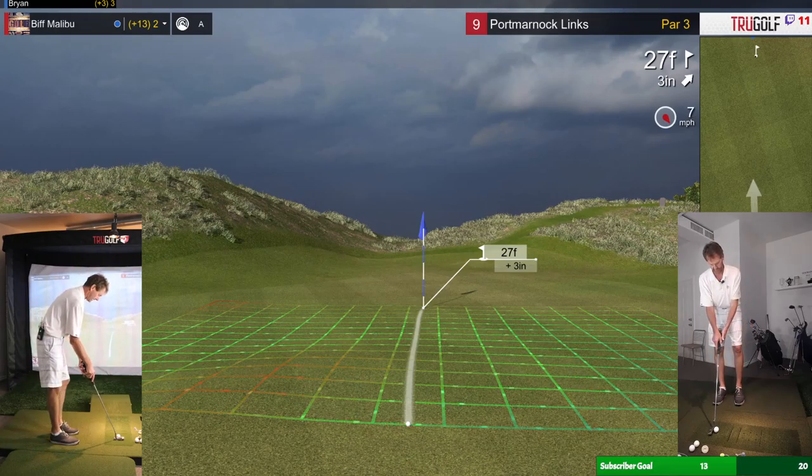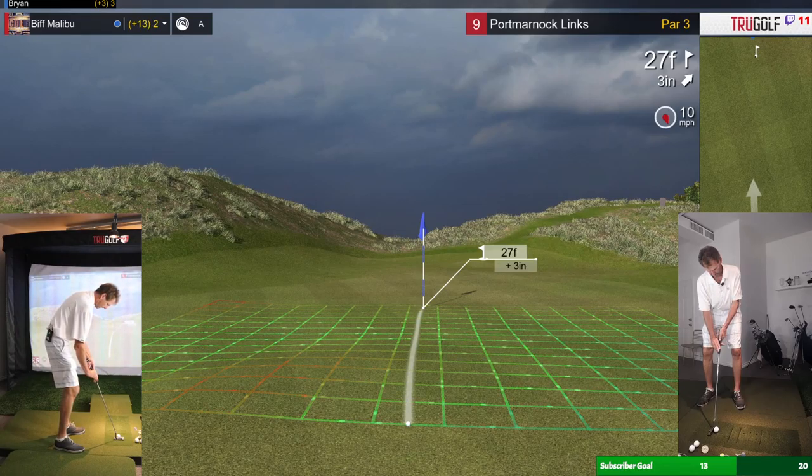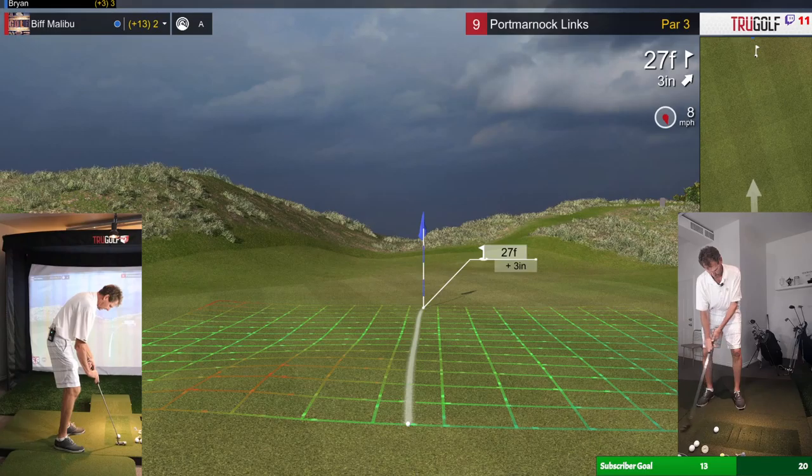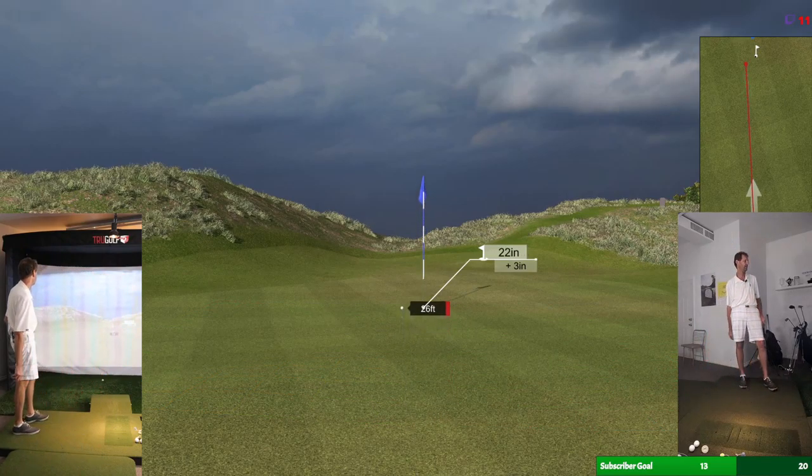Three. All right, we could have both of you guys commentate. That is possible. We have the technology to do that. Get the entire Rancho Park Men's Club in a big Zoom call.